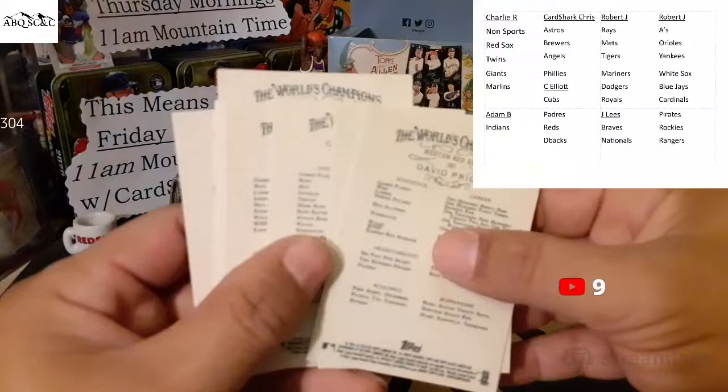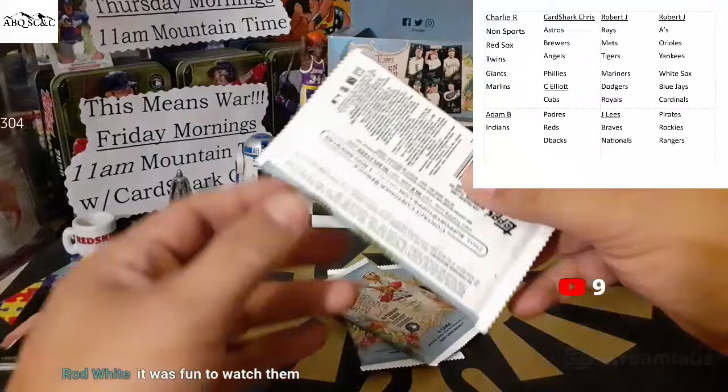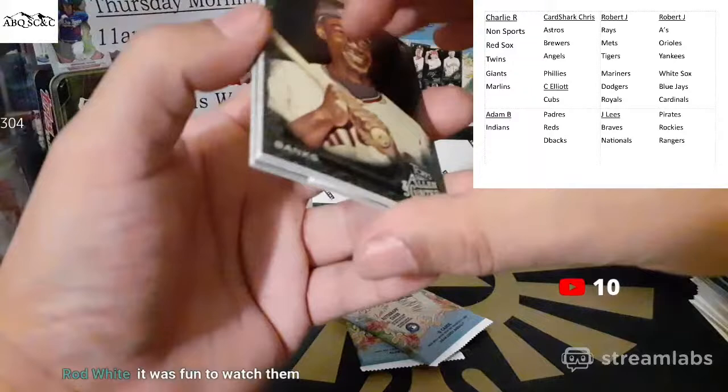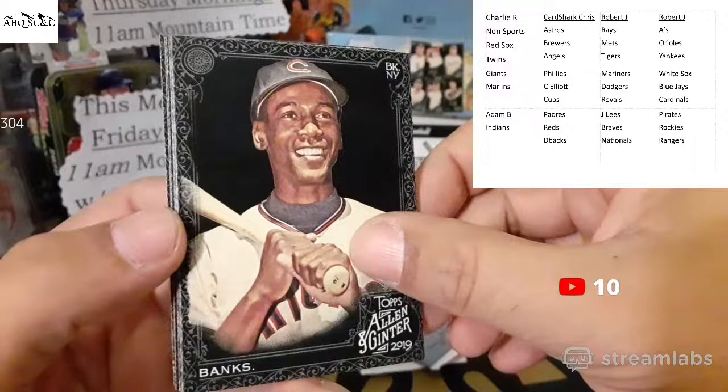Allen and Ginter X, man. Never even knew about this set until me and Curtis were talking, I think. Happened to look it up, and I was like, heck yeah, those look fantastic. Ernie Banks, Mr. Cub. Yoan Moncada for the White Sox.